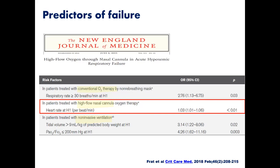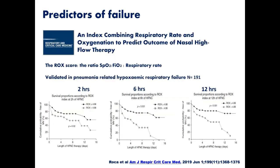Looking back at the cohort from the 2015 study, in regard to high flow nasal therapy, in fact, it was only heart rate that had any predictive strength in terms of who would benefit from high flow nasal therapy. So that's a response to heart rate in the first hour. However, again, post hoc and with dwindling numbers to analyse. Instead, other groups have looked prospectively at data in order to try and identify factors to allow the clinician to better predict. And the ROX score is one of those.